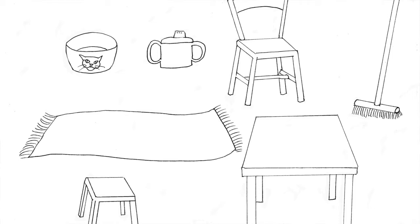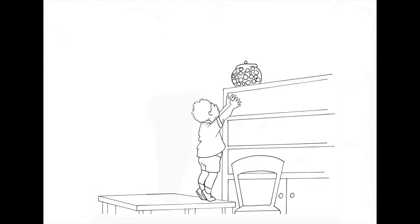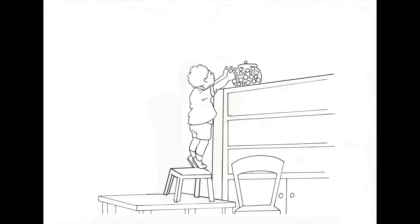So what can Kim use? He could climb on the chair and then onto the table, and then he might be able to reach. No, it's still a bit high. He can't quite reach, can he? And then he spots the stool and he thinks, if I climb onto the chair and then onto the table and put the stool on the table, then I might just be able to reach. Yay! And he can. Kim can get the sweets down.